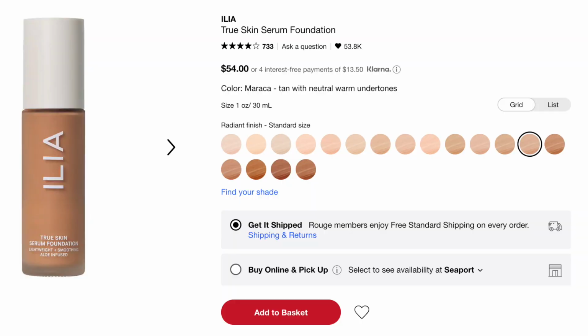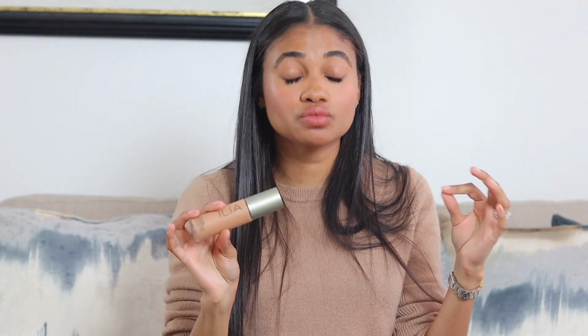All right, I'm gonna go into foundation-y stuff. I'm gonna do true foundations first. The Ilia True Skin Serum Foundation. I'm freaking obsessed with this stuff. It's so good. My year-round color is Maraca, and the shade below it, Bondaire, I think it's called, is my tanner color, and I mix them together when I'm getting a little bit more tan. Maraca is the shade I go for, and this is a really great dupe for the Armani Luminous Silk, and if you're looking for a clean alternative to the Armani Luminous Silk, this is your girl.